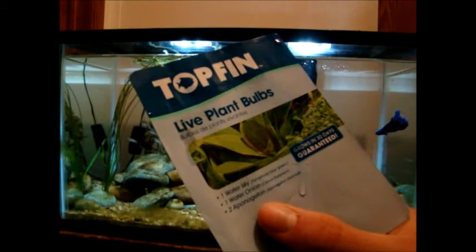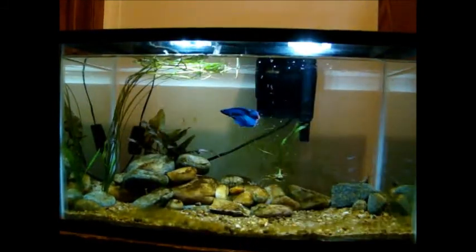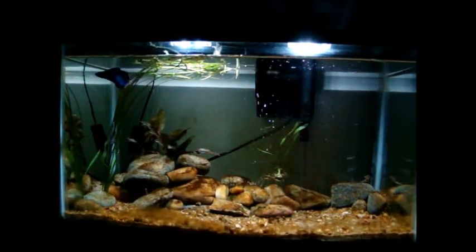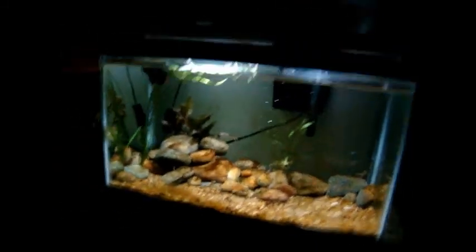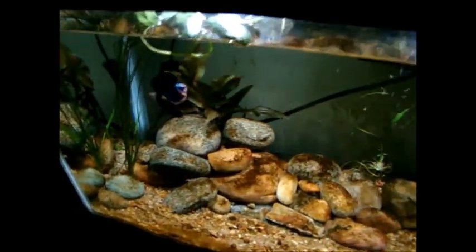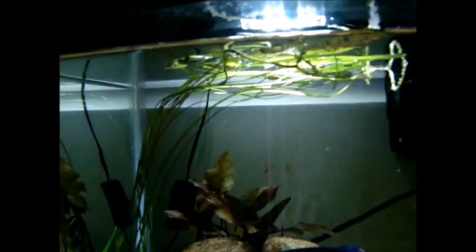Aponogeton or something. A-P-O-N-O-G-E-T-O-N. I've had that before. I've had those in the aquarium before. I like them. You can see they come up a lot like lily pads, and the leaves float along the surface. Right there. They can't really hide in it very well, but the betta fish enjoy it. He likes to get right on top of those stems right there and just hang out.